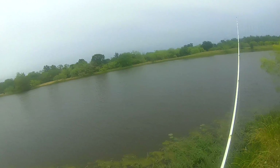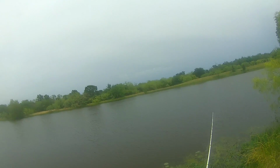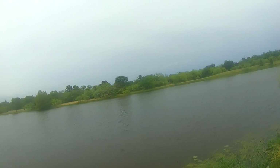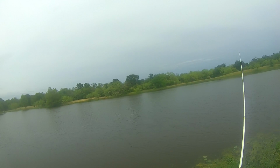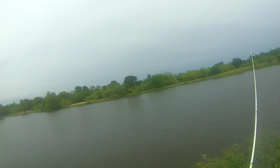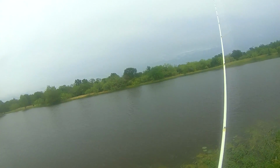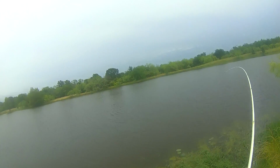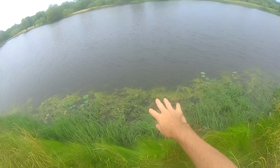You can kind of think of them as a finesse hard bait, but they work really well on finicky bass that you're going to see in ponds. These fish that are highly pressured, they really seem to go for these smaller jerk baits. So I highly recommend this if you do a lot of pond fishing. Got one. Small one.